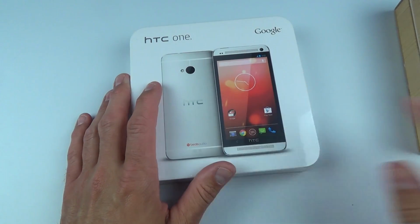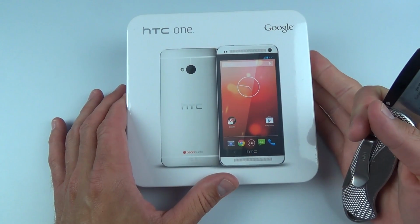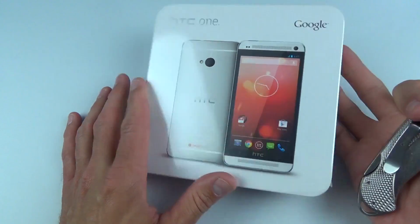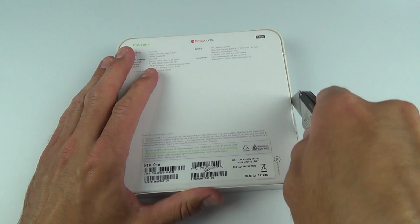Alright, so let's go ahead and start with the unboxing of the HTC One here, and you can see it's pretty much the standard box you get for the HTC One. You just get Google branding here this time instead of the carrier branding, like for example you would get the AT&T logo here if you picked this up from AT&T. Let's go ahead and slice this open.